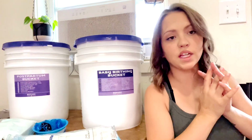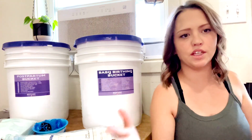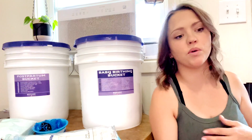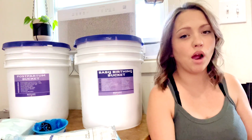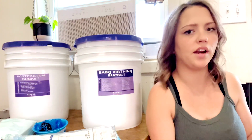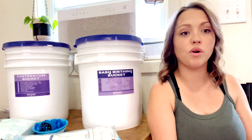Okay, so some of the things that I ended up needing right off the bat from the birthing kit were absorbent pads that you can put underneath you. Although we were going to have a home birth, we were planning on having the home birth at the midwife's house. So we had about an hour drive. And even if we would have had a hospital birth right off the bat, we would have, again, had an hour drive the other direction. So those were really, really helpful.